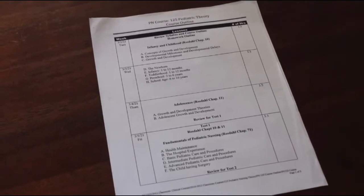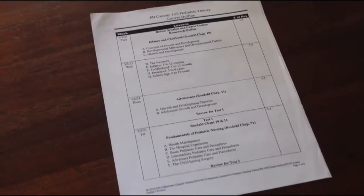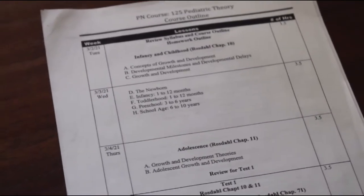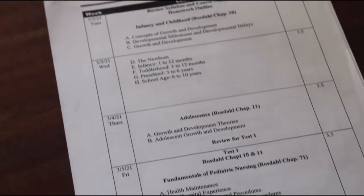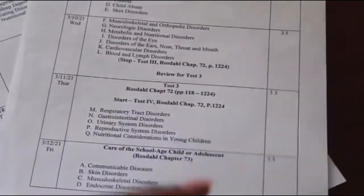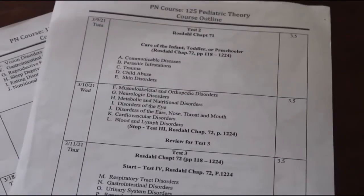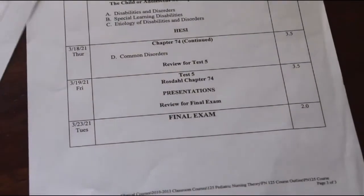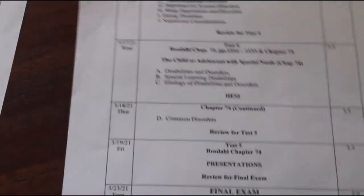So guys, this is what I was talking about. This is a syllabus. As you can see, it outlines the course, the dates that everything is due, test 1. See, it's front and back, tells you when everything is due. If your professor gives you one of these, make sure you take this and transfer it into your planner.